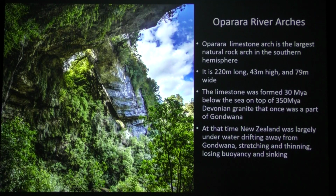How did the arch form? Well, New Zealand, and particularly on the west coast, gets a ton of rain. 6 meters of rain a year in this area, meters. And the acid in the rainwater gradually erodes the limestone, and in some cases like this, an arch results.